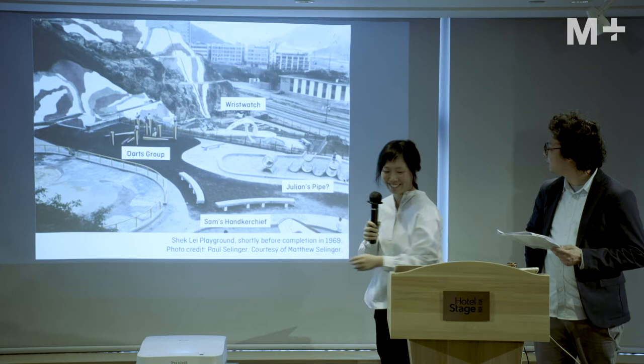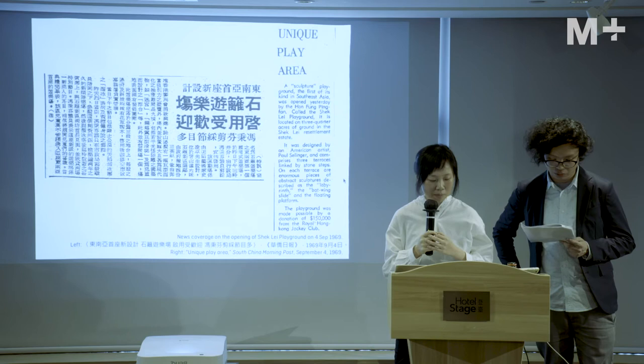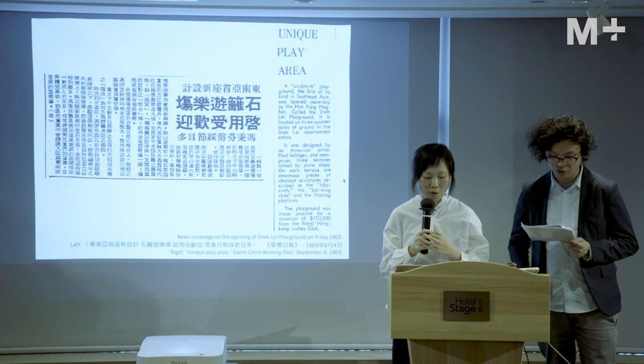The playground was opened on the 4th of September, 1969. There had been a lot of celebration. The opening ceremony was attended by the prominent banker and politician Kenneth Fong, who was also a board director of the Royal Hong Kong Jockey Club.